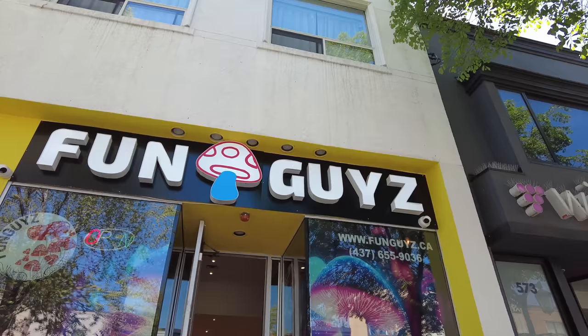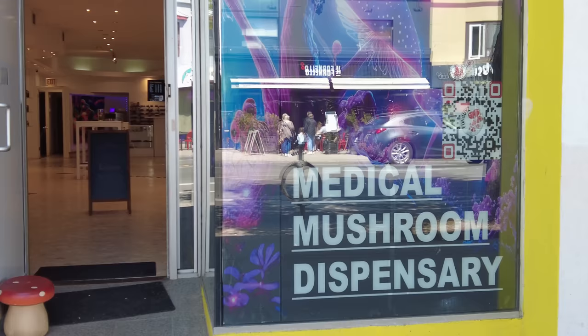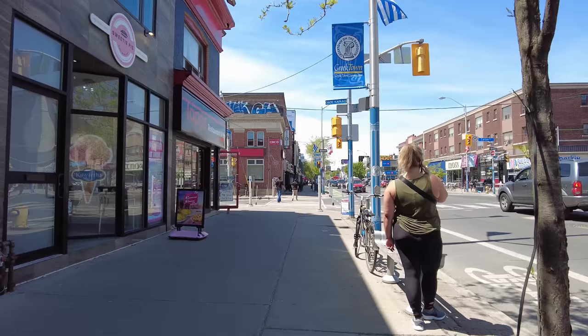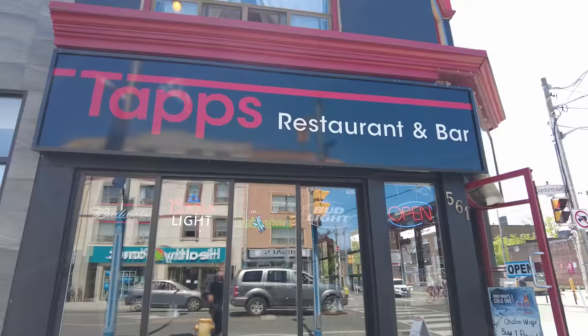Peek inside a mushroom dispensary. A medical mushroom dispensary. Operating in a legal gray area, if not outright illegally. It'll be interesting to see if the tides turn on that, like they did with the cannabis stores. There's taps.